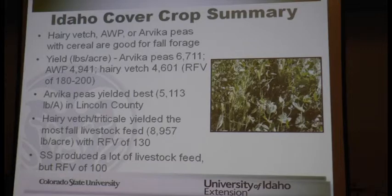Again, for the legume site, the Armenia bean stood out as number one at the Lincoln County site. It's the one that tended to yield the best. The hairy vetch treatment provided fall livestock feed for the acre, again with acceptable relative feed value. Then those mixtures tend to provide even higher quality for the animal. And if you're looking for livestock feed in warmer seasons, the sorghum sudan produces feed, but the quality doesn't tend to be quite as high as for some of the cool season grasses mixed with some of the oats. Okay, next slide.